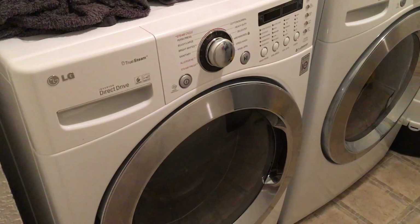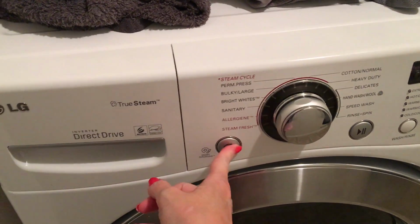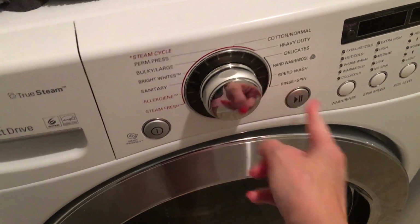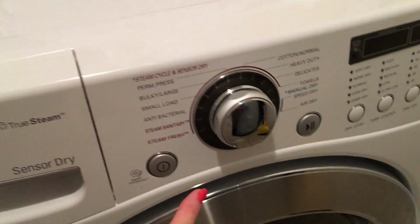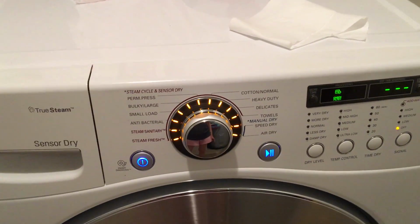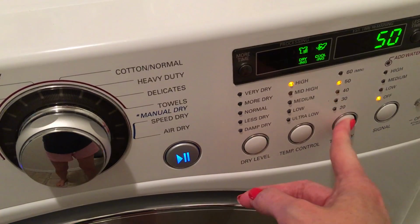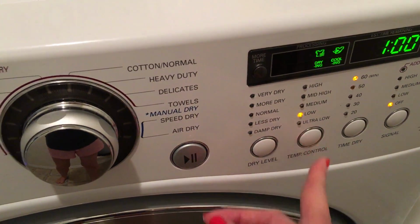Okay, now to go put them in the dryer. This is our washer. See, it doesn't do anything. And then this is what it's supposed to do. This is a dryer. That's what the washer is supposed to do. So, it's not doing it.